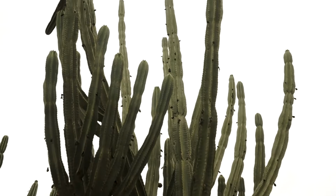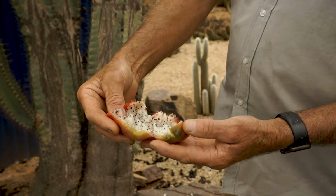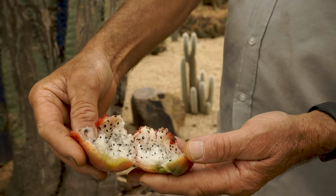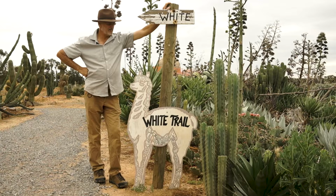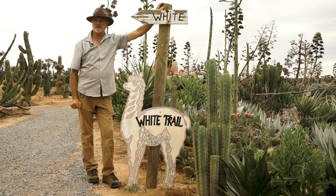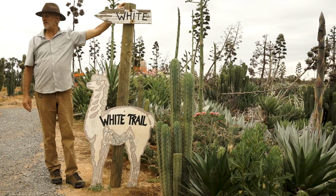And you can see the fruit on this particular plant. This is what we make our Cactus Country jam out of, and our ice cream is made also from this. So this is the white trail sign, guys. So we're heading into, as you can see, alpaca land here. We're going down into the valley, and we'll see quite a few Trichocereus and Cereuses.